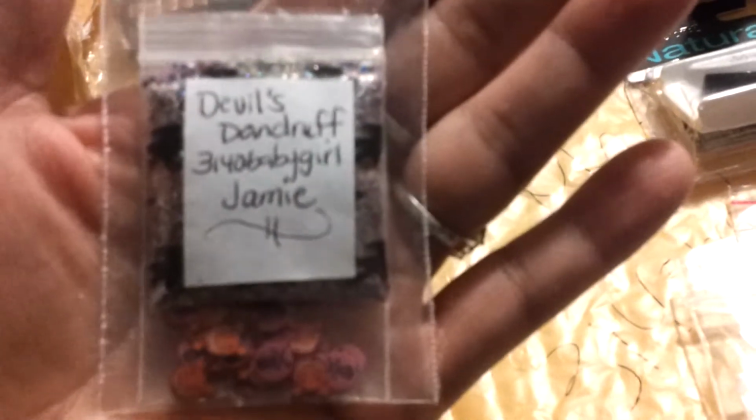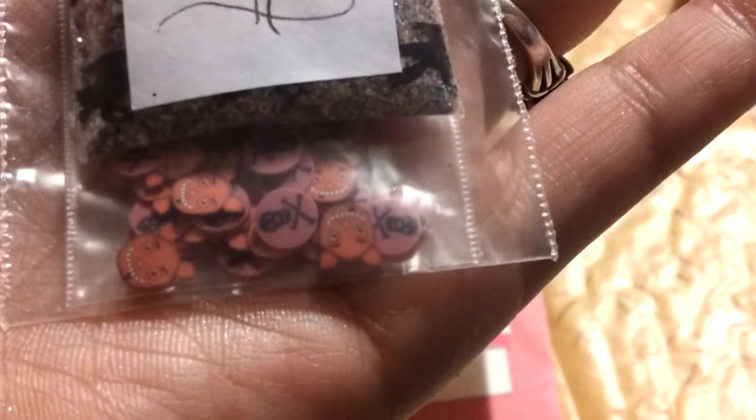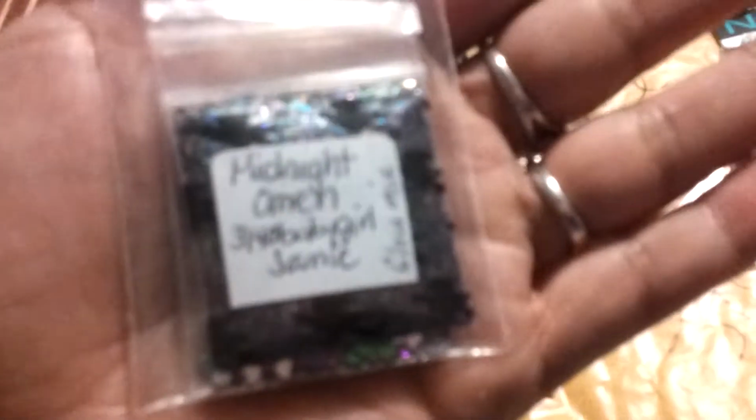And this beautiful card that I got. Thank you so much. Look at this. Gorgeous. Devil's Dandruff. 3140babygirl Jaime. Thank you so much. Look at those little cute females. Devils. Look at that. Gorgeous. So cute. And there's her mix. I love all her mixes. They're so gorgeous. And here's the other one. It's the one that I named, Midnight Omen.